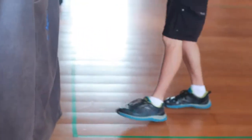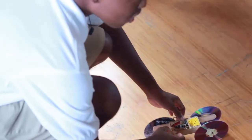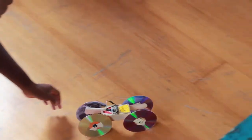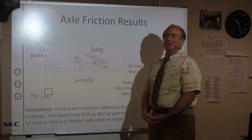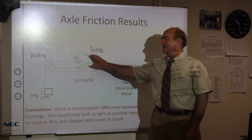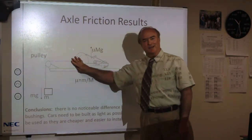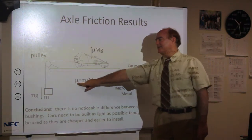So what the kids have done, they've placed their mousetrap car on one of the black epoxy tables here. We have a pulley and we have a mass. And all we're doing is measuring the mass of the mousetrap car and the mass of the weight that just barely causes the mousetrap car to move. To compute the coefficient of friction, we're dividing the amount of mass that it took to just barely move the car by the mass of the car itself, and that gives you mu.